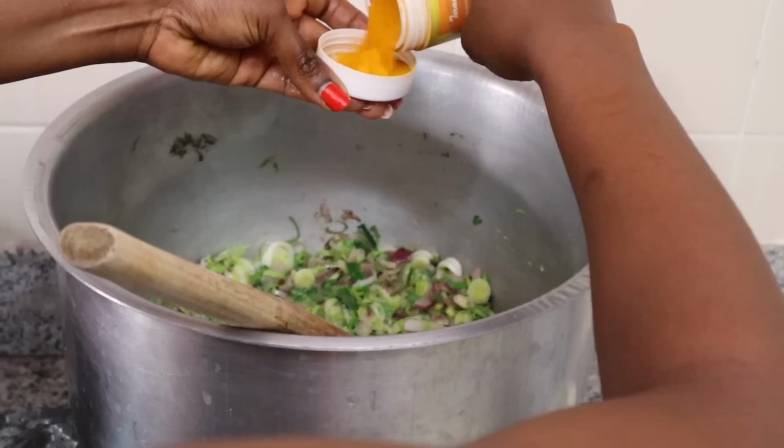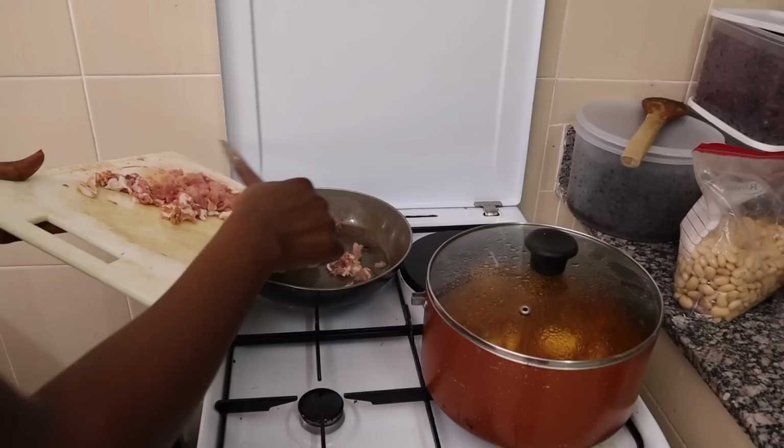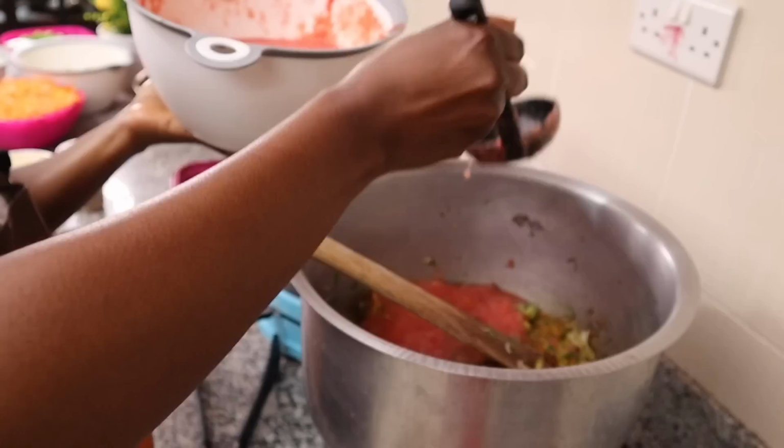As I'm cooking the vegetarian dishes, I need to also fry my bacon and sausages, because I like to put them in, as you will see.